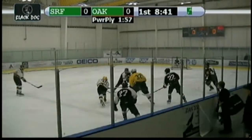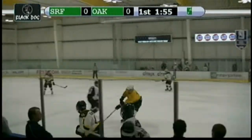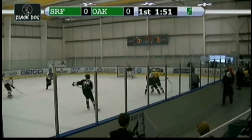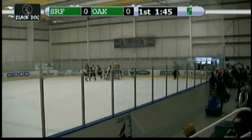Oliver tied up, and he's able to get it over the line and in. Lays a big hit there. Opportunities for the Bears there. They have had the lion's share of the action thus far. Turned over in the neutral zone, and here comes Oliver trying to get around the defense. Oliver with a backhand try, and that one is saved by Delbridge.